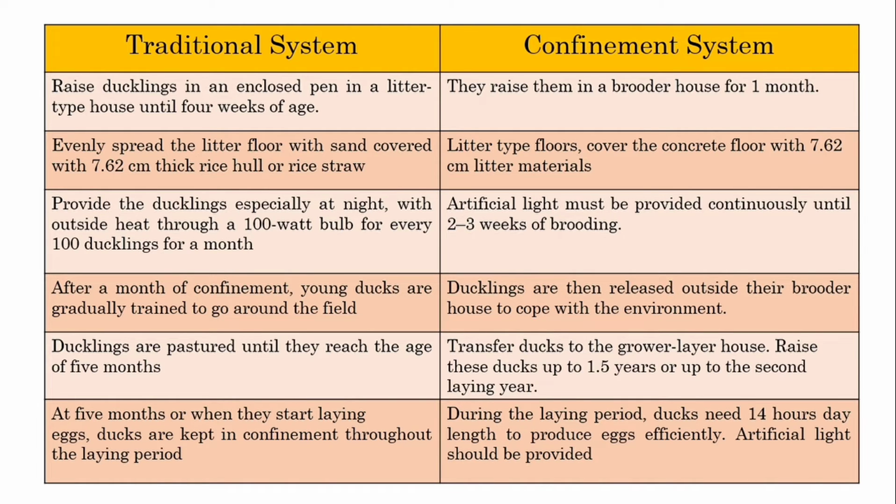Okay, in the second box, in traditional, evenly spread the litter floor with sand covered with 7.62 cm thick rice hull or rice straw. In confinement, in this portion, you really need to exert financial needs, since it will lead you to buy a type of litter floor, and also to buy concrete or make a concrete floor, unlike the traditional system where you will only need rice hull or rice straw.